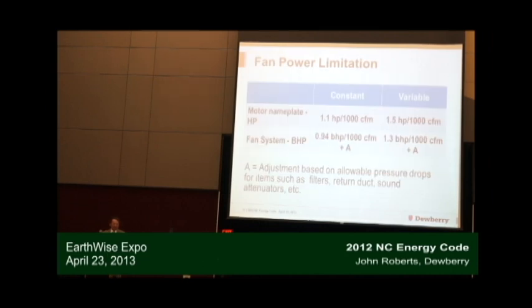These are the equations that they give you, and you can see for a constant volume system, if you use the motor nameplate method, you get 1.1 horsepower allowance per 1,000 CFM. If it's variable volume and you use the motor nameplate, you're allowed 1.5 horsepower per 1,000 CFM.